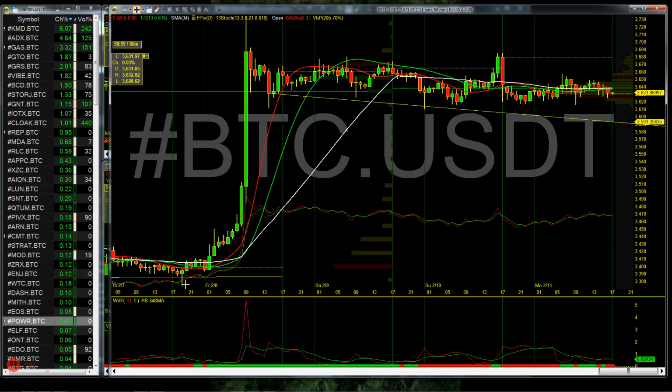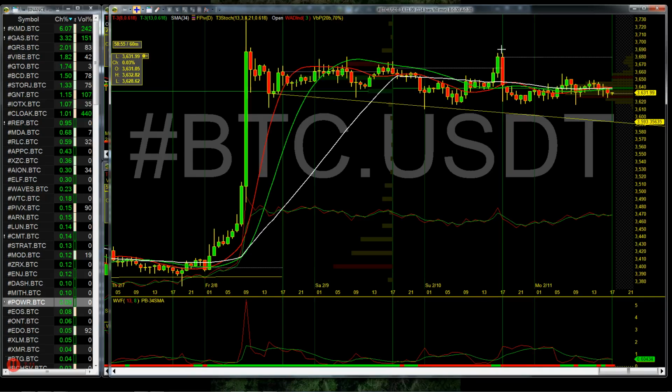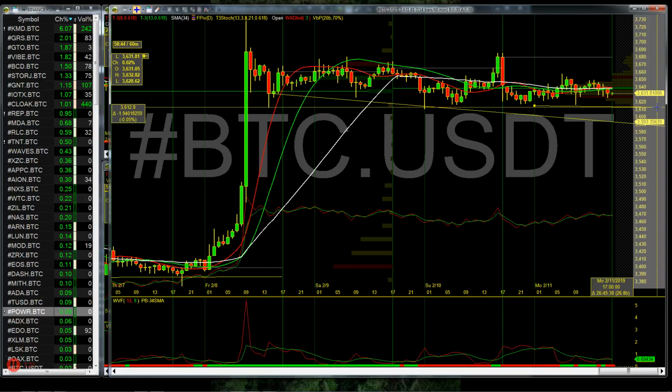So we had the nice burst of energy on Bitcoin. It's gone sideways. It had a little burst of energy here. I got an outside day, but it's holding its own. I got a hammer here. Could turn into a hanging man if it breaks support.